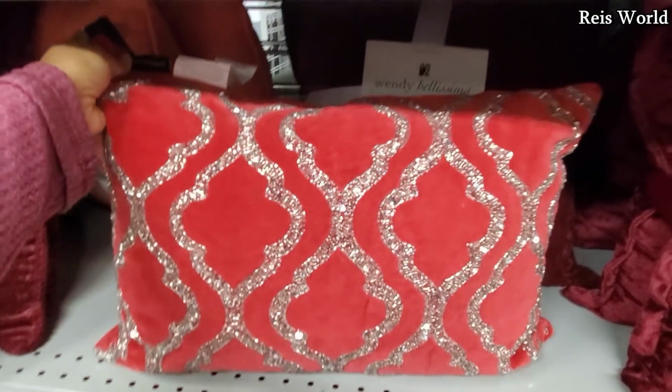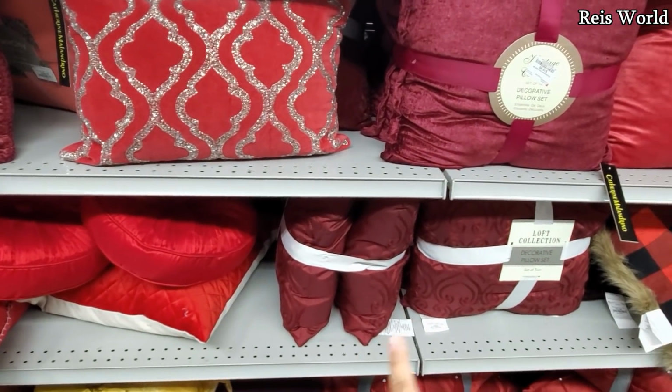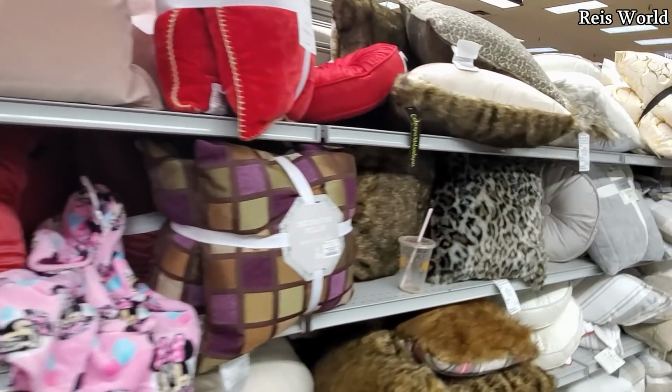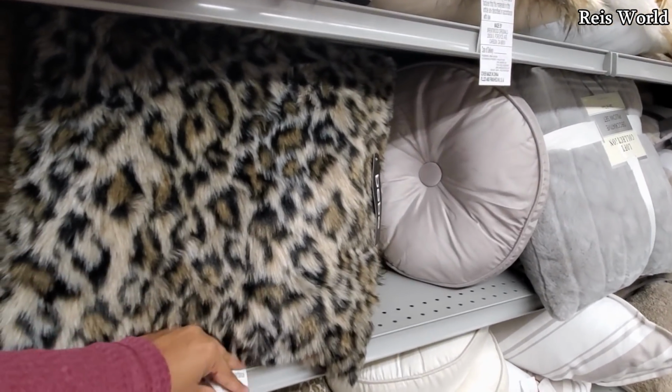$16 for the beaded pillow. Tons of pillows right now. Some are like $17 to $20. They do have a silver BB one over here. Let me see if I can find it. They do got like your cheetah print by BB.